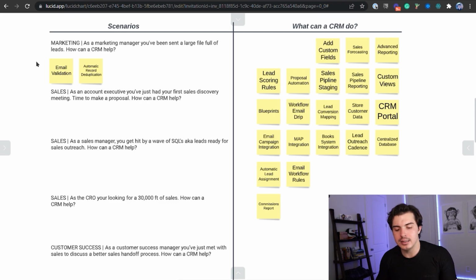And the idea is that of setters and closers. So sales development representatives would be the setters, and account executives would be the closers. So sales development reps would go out and qualify leads and set up an appointment for them to meet with an account executive. Just to give you an idea there. So as an account executive, you've just had your first sales discovery meeting, or the meeting that the setter booked for you, right? Time to make a proposal.